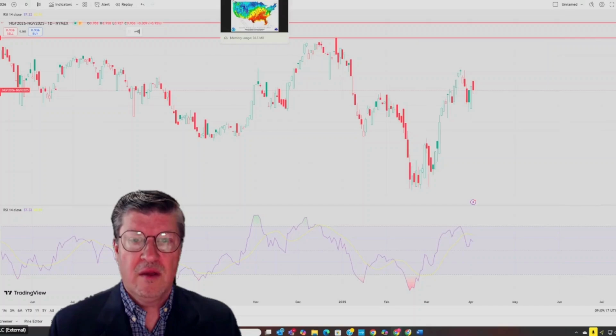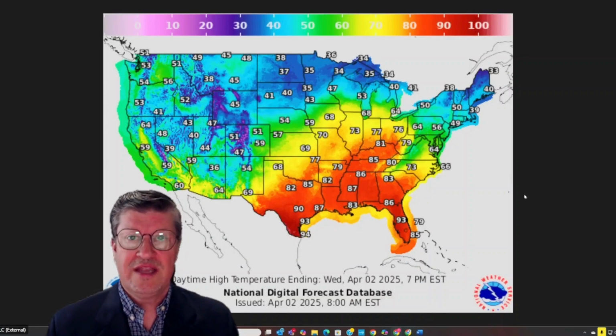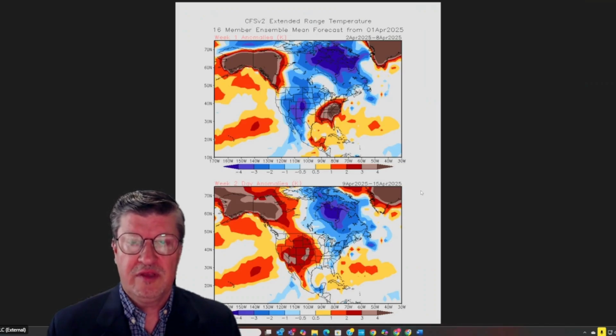So what's going on? We've got some early heat. And as you can see from this particular map, we've got 90-degree temperatures in parts of Texas and Florida. This early heat in April is a sign of the dry conditions you can see in Texas and also along the East Coast. So what's going on for the longer term weather? The 8 to 14-day temperature outlook is warm, and it continues to be warm for the West, which is undergoing a significant drought.